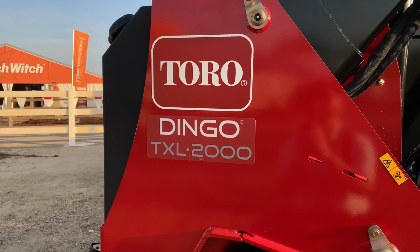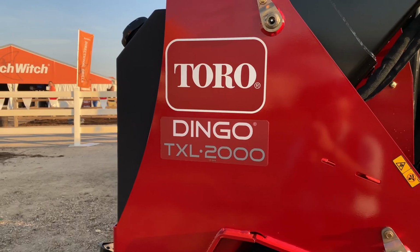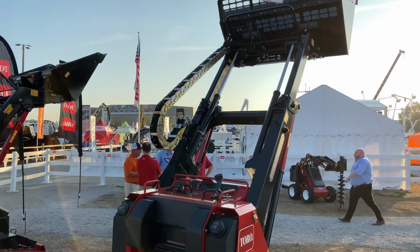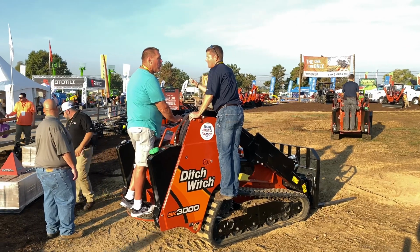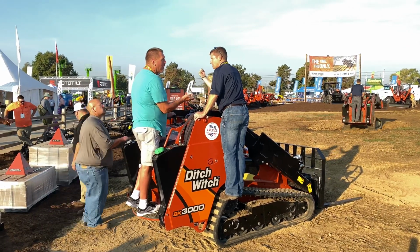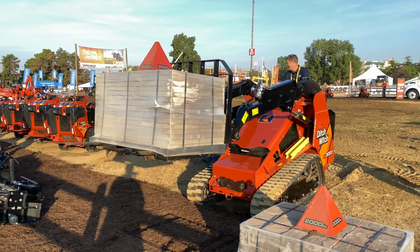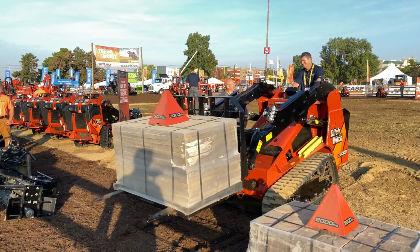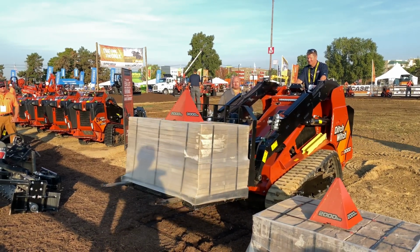loaders. A year and a half ago, Toro, which is now the parent company of Ditch Witch, unveiled its biggest Dingo track loader to date, the TXL2000, with a 2,000 pound rated operating capacity. But now there's a little bit of inter-competition within the Toro family of companies, because Ditch Witch has unveiled at IQ the SK3000, and it has a 3,100 pound rated operating capacity. The 59 horsepower SK3000 is now the most powerful stand-on track loader on the market, and it bests its closest competitor by about 50% when it comes to rated operating capacity, and that closest competitor is the Dingo TXL2000.